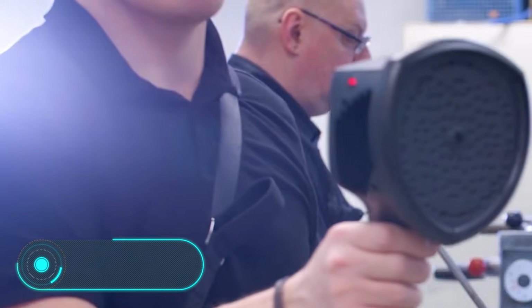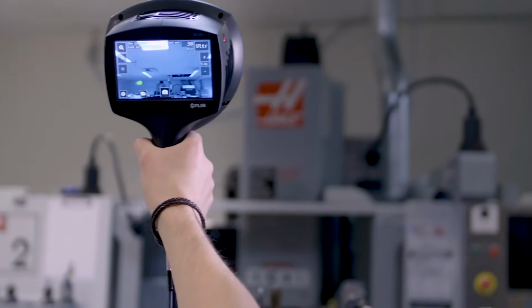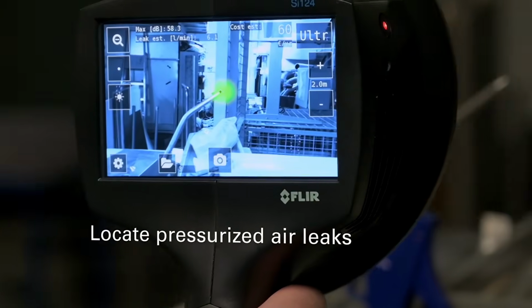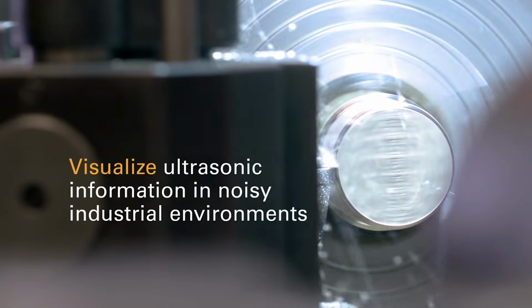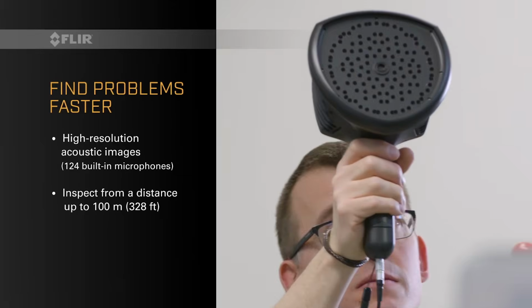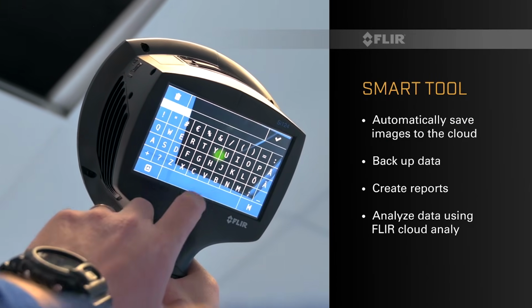FLIR SI-124. Here's an equipment that can provide invaluable assistance in inspection work. This is an acoustic imaging camera designed for industrial needs. What does it do? Well, it's used to locate leaks in pressurized air or gas systems, as well as in vacuum systems. The problem area is indicated on the display in real time.